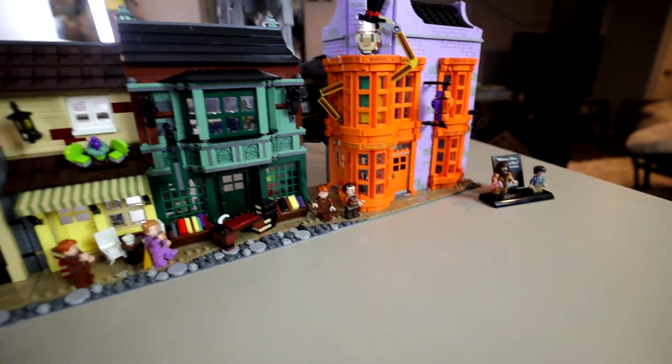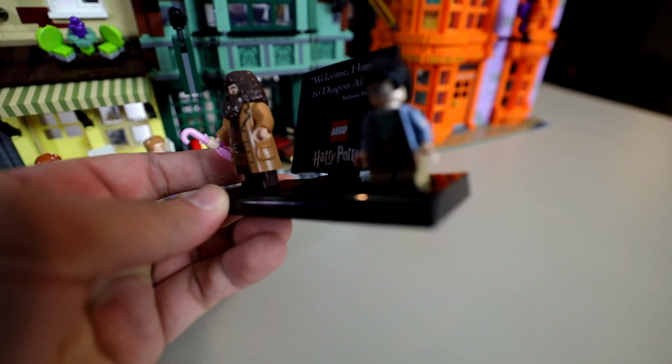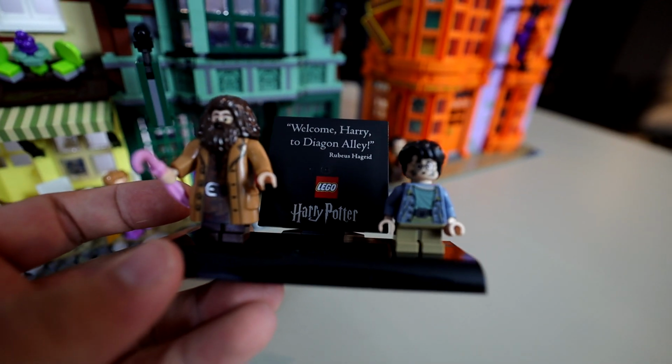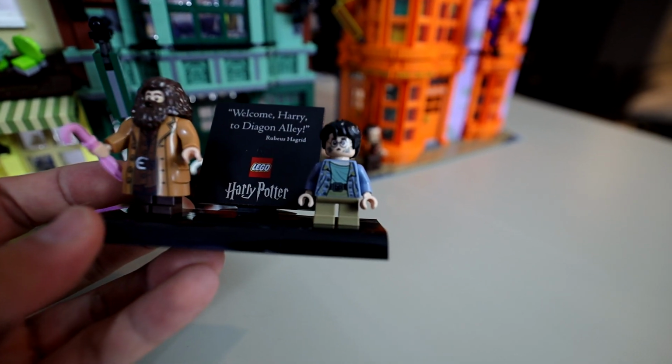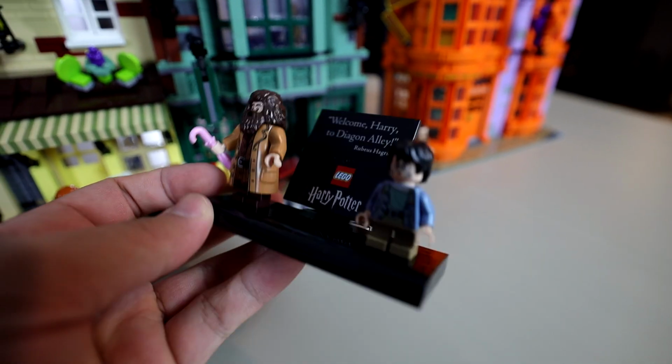But really quickly, let's just go over some really cool features about the Diagon Alley. This was a really cool surprise for everyone who did get the set. It was in a secret box number 21, and it was a really cool printed plaque. It says, "Welcome, Harry, to Diagon Alley." From the very first movie. I believe this is an exclusive Harry Potter minifigure, again, based off of the Sorcerer's Stone or Philosopher's Stone, however you want to refer to.